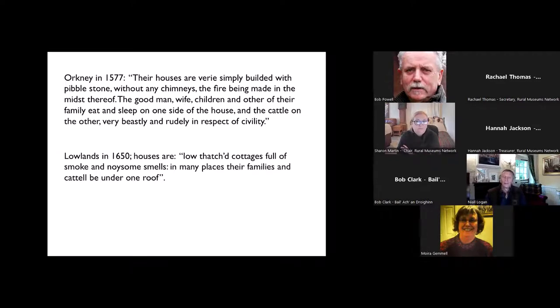And then a soldier from Cromwell's army in 1650 spoke of noisome smells, but again, such houses would have been commonplace across the British Isles. And a soldier in the English army following the Battle of Culloden also describes a longhouse. Where he was in Scotland when he spoke of that, I don't know.